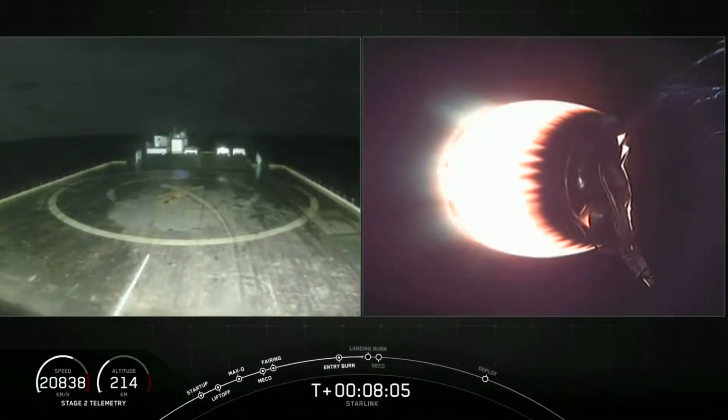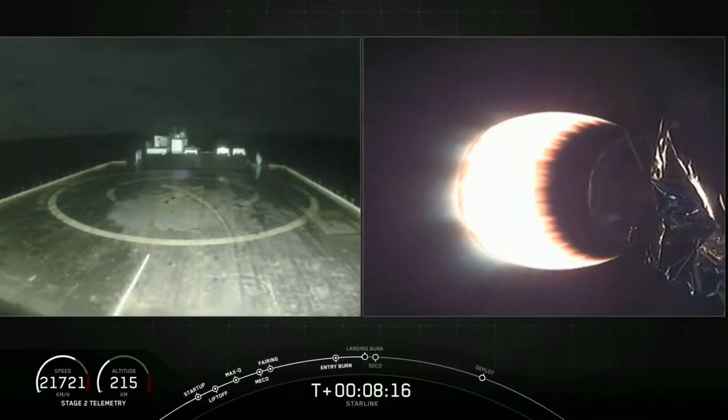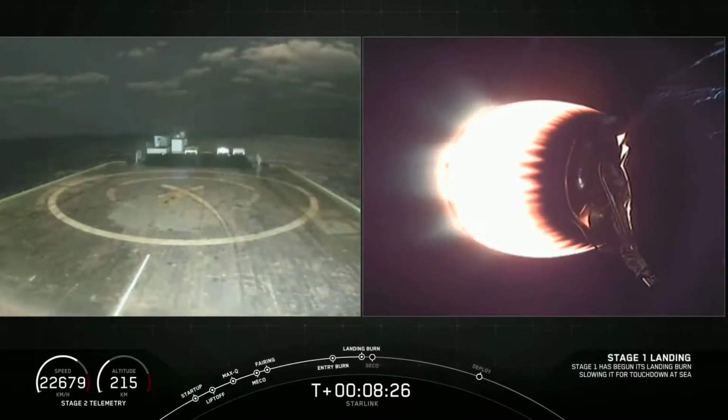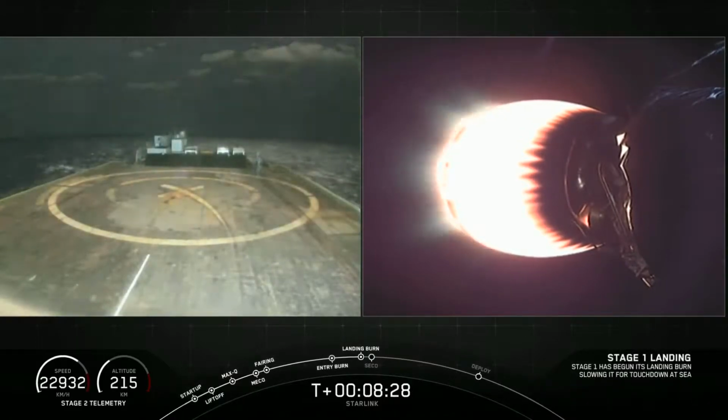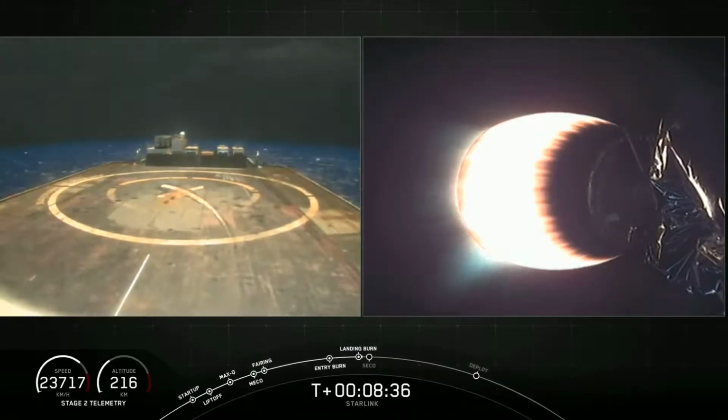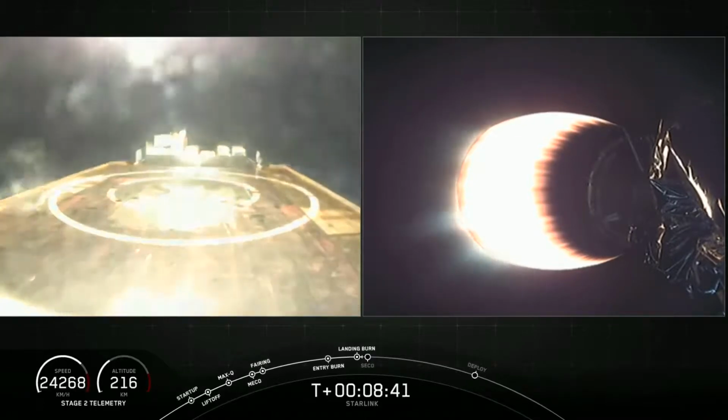Followed very closely after the landing burn and landing of the first stage will be SECO 1, that is second engine cutoff, around T plus 8 minutes and 58 seconds. Stage 1 landing burn has started. Terminal guidance. Landing legs have deployed. Stage 2 FTS has saved.